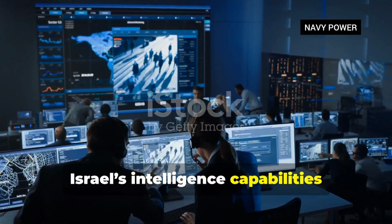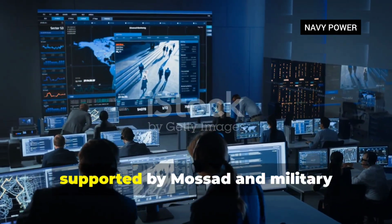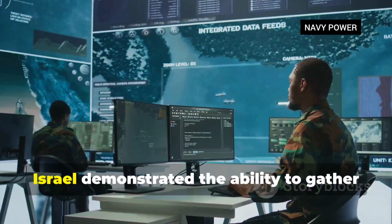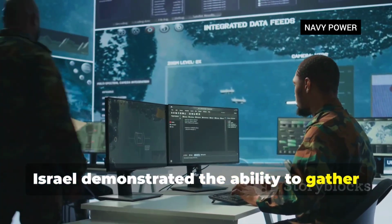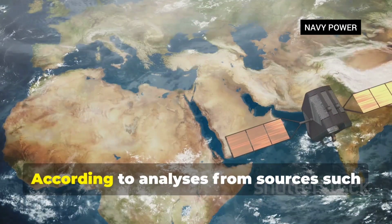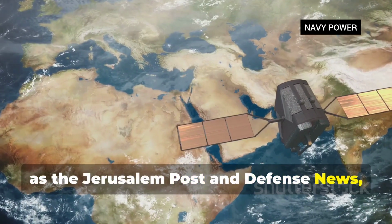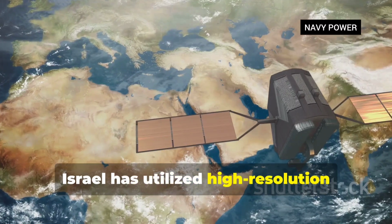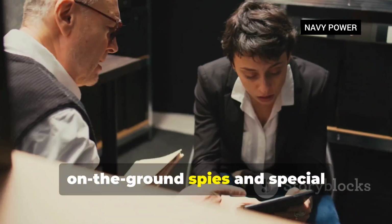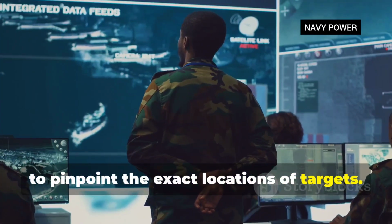Israel's intelligence capabilities played a crucial role in planning and executing these attacks, supported by Mossad and military intelligence agencies such as Aman. Israel demonstrated the ability to gather detailed information about Iran's military and nuclear facilities. According to analyses from sources such as the Jerusalem Post and Defense News, Israel has utilized high-resolution satellite imagery, combined with information from on-the-ground spies and special intelligence sources, to pinpoint the exact locations of targets.